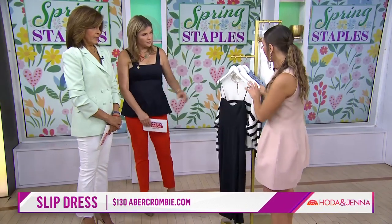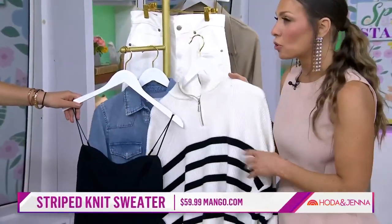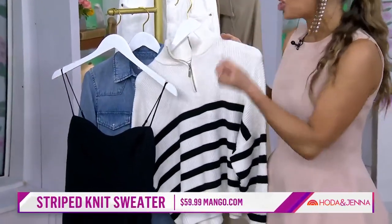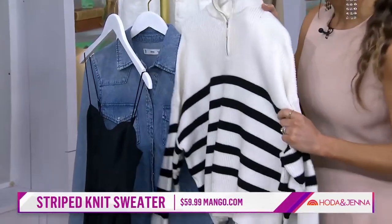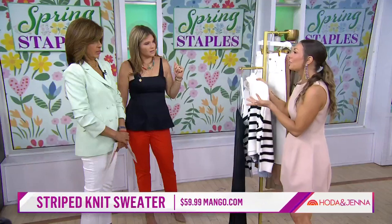And then, of course, we need a great layering piece for spring. I love striped sweaters. We're seeing so much of it. We saw a lot of it in the winter, but it was chunkier knits. That's interesting. Now it's lighter. It's a nice crisp white. And again, you can wear this when it gets chilly at night. Layer this over a tank top.